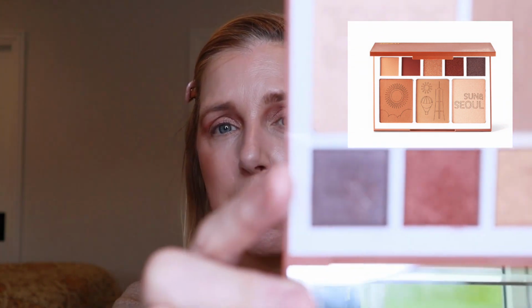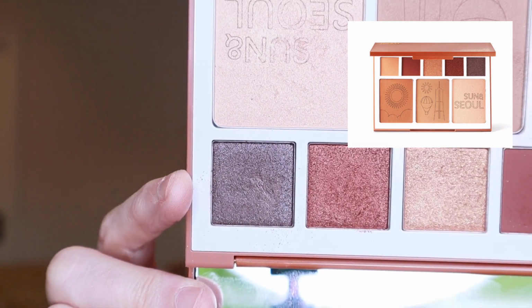Since I didn't pick up an eyeliner, I thought it would be fun to use this. This is actually a deep bronzy shade, kind of a deep brown. I'll show you in a second. And this one is called Sienna. And I'm going to use that as my liner.